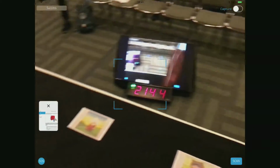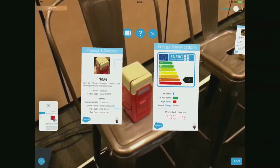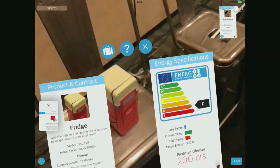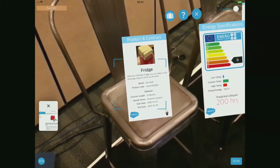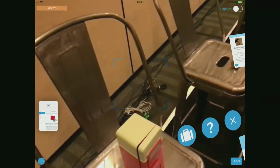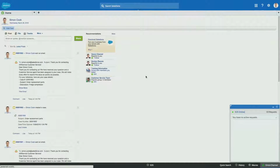So I'm still having problems fixing my fridge, so I need to phone a friend to get some help. And this is where things might get a bit tricky, because now I'm playing two roles. I'm the field service engineer when I'm stood over here, but I'm the service agent when I'm over here. And what I'm going to try and do here, we've got SOS enabled, so I can click the SOS button here. This really could go horribly wrong. And I can click OK.